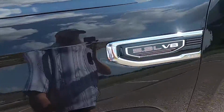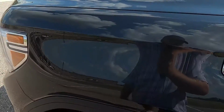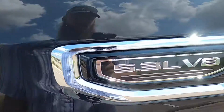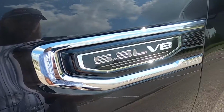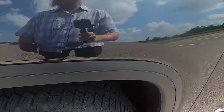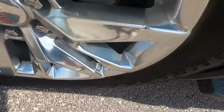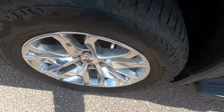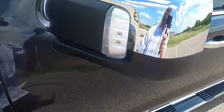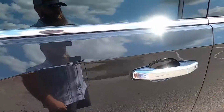Looking at the front driver's side fender, we've got no issues over here. Does have some very nice modern styled badging on there, showing that it has the 5.3 LS. Front driver's side wheel doesn't have any scuffs, chips, scratches, nothing. The finish looks great. Wheels in great shape. Driver's side mirror, got no imperfections, also in awesome shape, looks fantastic.